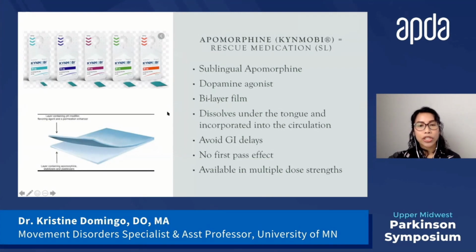So this is a medication that is administered under the tongue, and after that, that's how it's incorporated into the circulation. Because of that, it avoids GI delays as well as that first pass effect. And as you can see here, it's available in different doses of strength.